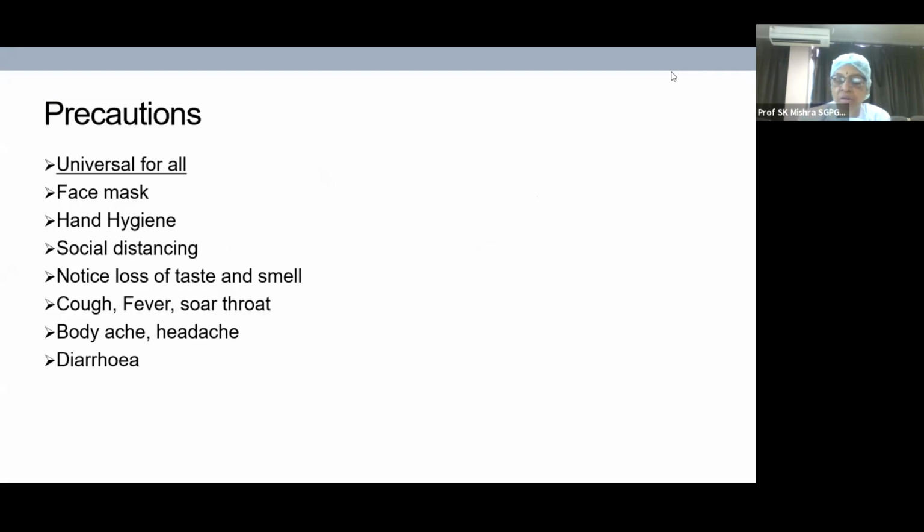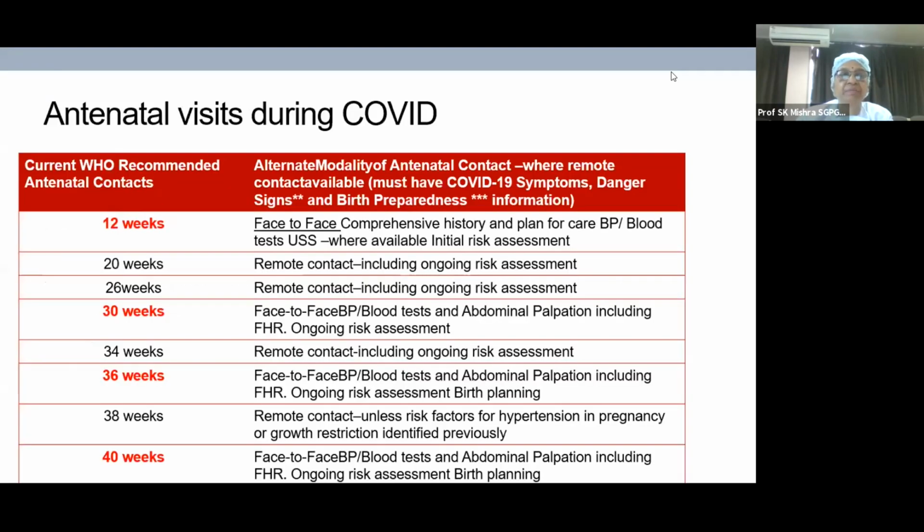I need not tell you about universal precaution, that every time, everywhere, every place you need to go through that. What I need to bring to your kind attention is that you must screen your patient, or healthcare worker, for any loss of taste and smell. Those are two new features that have been added.